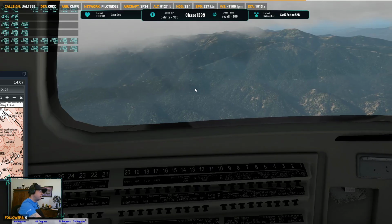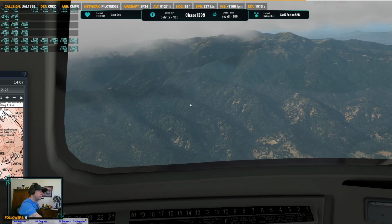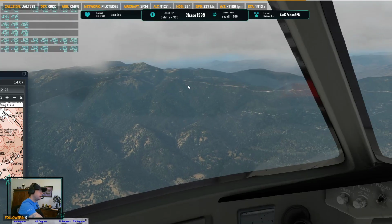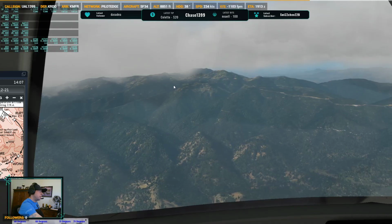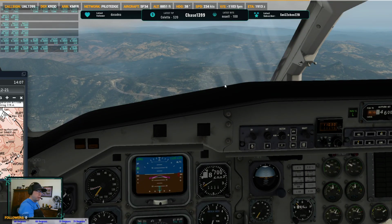See, now this is all Orbx's True Earth Oregon ortho scenery, so that's why I wanted to do this approach, which I was hoping was a clear day, but luckily the ceilings are such that I can still get the benefit of this approach. It's a really fun approach if y'all can do it sometime.